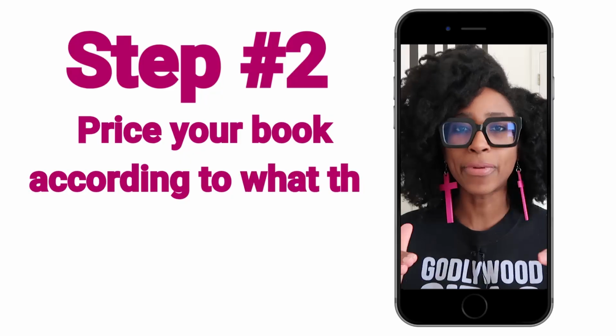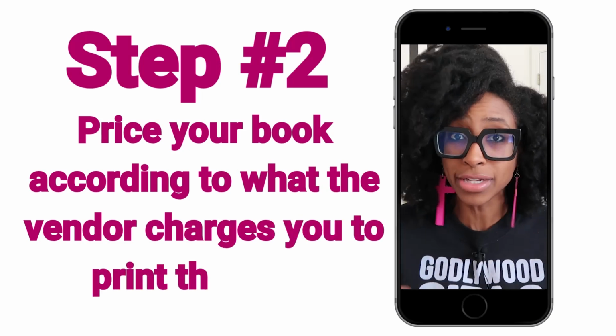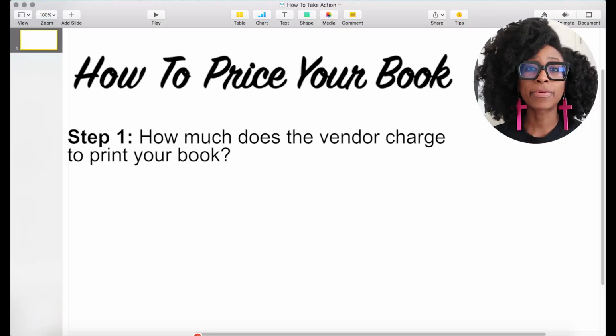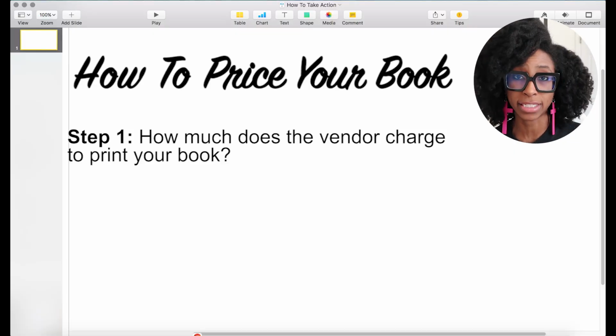So, girl, don't price for what you think people want to spend on your book. Price for what the vendor's charging you to print and ship your book. And the way you're going to do this are 3 steps. Number 1, what is the price that the vendor is charging you to print and ship that book to your customer? Log in, look at your cart, look at your order, and see what you actually paid. That's the price that they're charging you to print and ship to your customer.